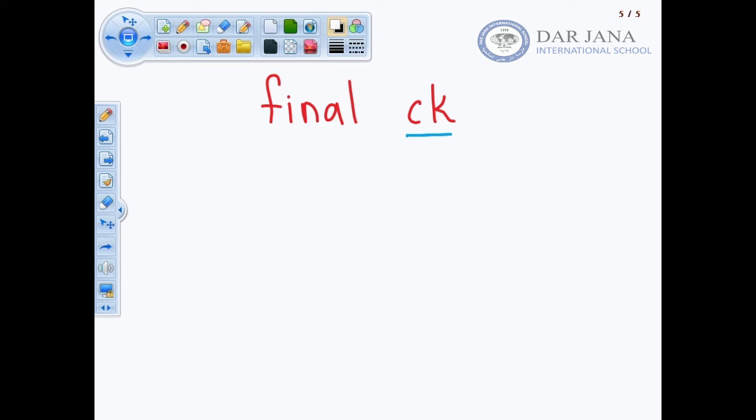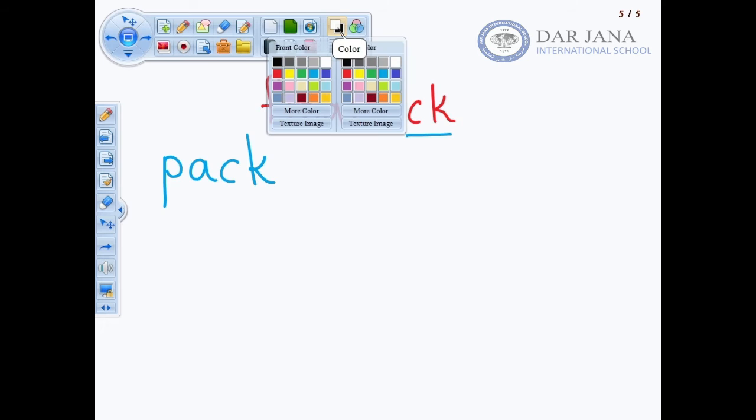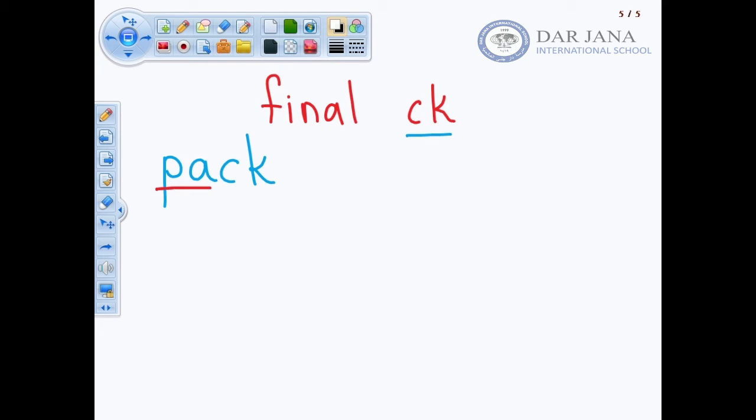Okay, now let's look here. Try and read the word. So here is pack. Remember, this here is one sound and this is another sound. So pack. Remember, it's one syllable, okay? So one clap, pack.